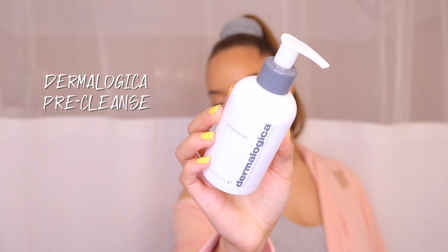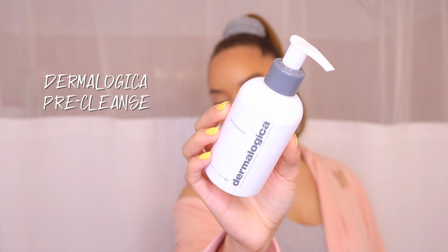So I use an oil cleanser to remove my makeup. I double cleanse, so this is the first step. This is the Dermalogica Pre-Cleanse, and I love this stuff. It is so bomb. It breaks down that makeup, all that gunk, girl. I'm gonna show you. How about that?